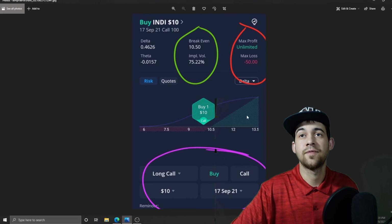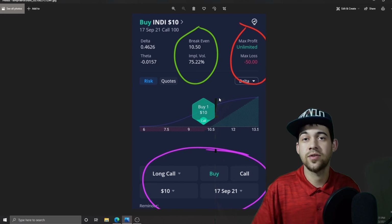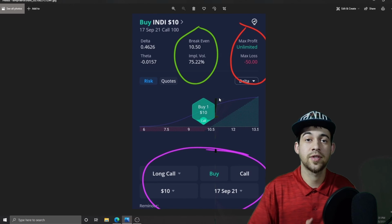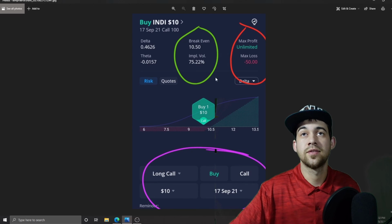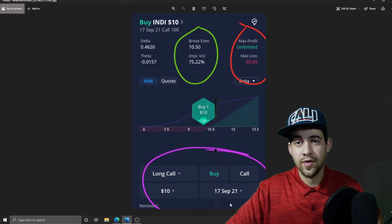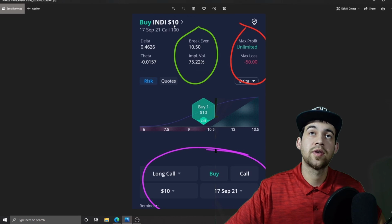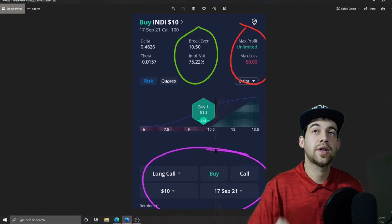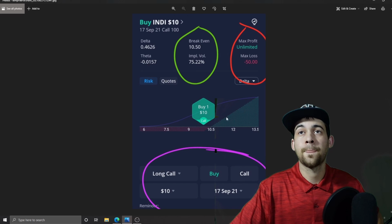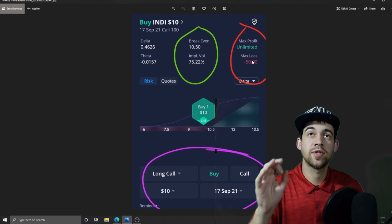Now you're looking at a $50 cost, and you're saying that INDI is going to go to $10. We've been seeing that $10, hitting it and dropping under, hitting it and then dropping under. We've got the new analyst price targets of $18. So say I was to buy this for $50, this would mean that if it hits the strike and executes by the time of expiration, you are looking at buying 100 shares at $10. So I'd be buying $1,000 worth of shares. It would actually be a $10.50 break even because of $1,050, the original cost of this contract.